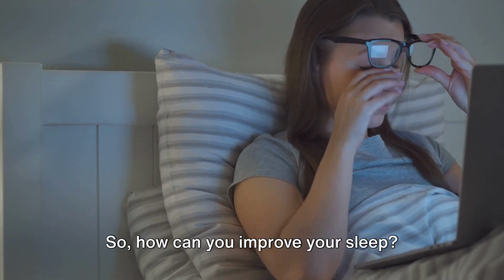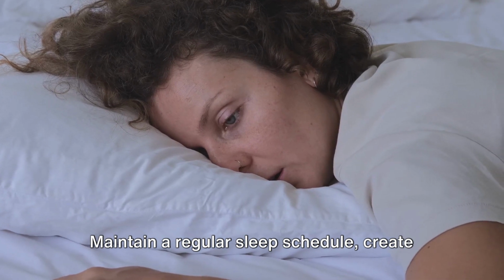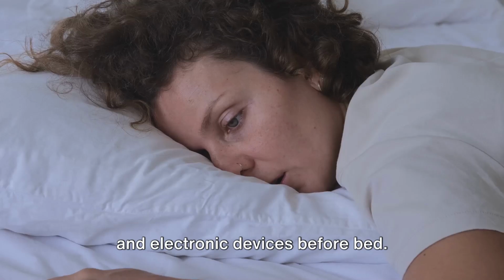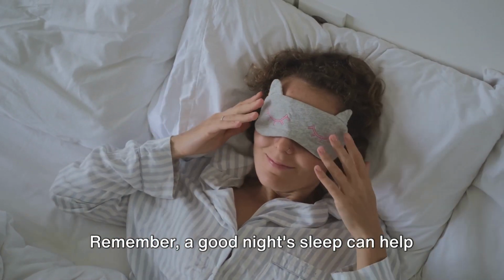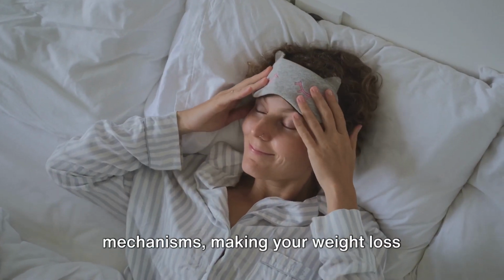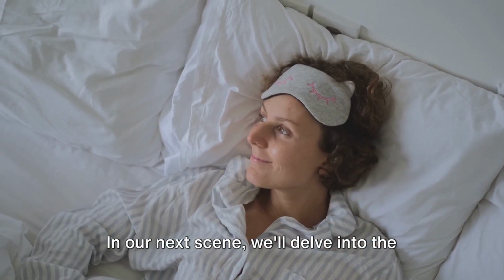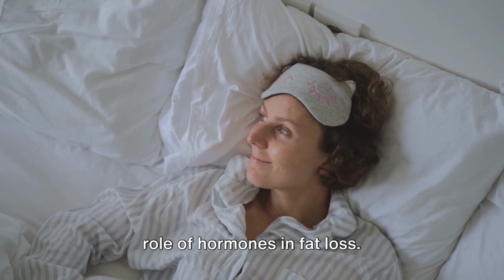So, how can you improve your sleep? Maintain a regular sleep schedule, create a restful environment, and avoid caffeine and electronic devices before bed. Remember, a good night's sleep can help to reset your body's fat-burning mechanisms, making your weight loss journey smoother and more effective. In our next scene, we'll delve into the role of hormones in fat loss.